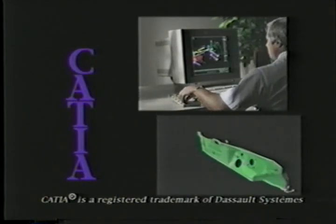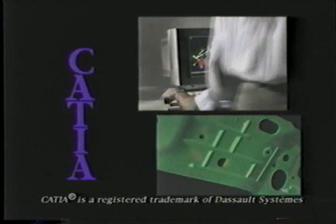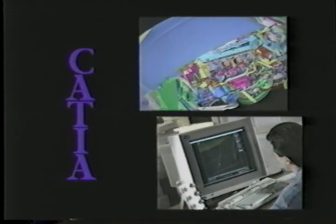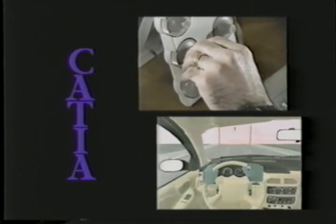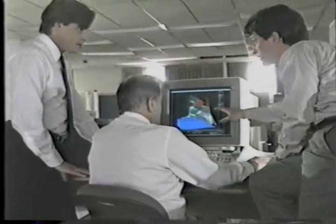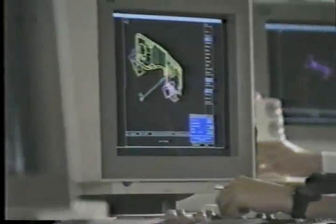A powerful new technology called Catia has revolutionized the way we do business. Catia stands for Computer-Aided Three-Dimensional Interactive Application. Many automakers use Catia to one degree or another, but none have implemented it so completely as Chrysler. At Chrysler Corporation, Catia is a seamless product pipeline fully integrating every aspect of vehicle development.